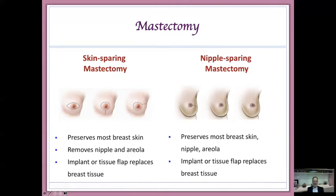The typical mastectomy is done with the removal of the nipple and the areola. That is called a skin-sparing mastectomy. The reason it's called skin-sparing is because the skin that overlies the breast tissue is preserved. There should be no breast tissue within the skin of the breast, so that can be safely preserved. Also, in some cases, the nipple areola can also be preserved, and this is called a nipple-sparing mastectomy.